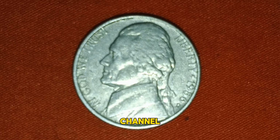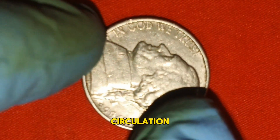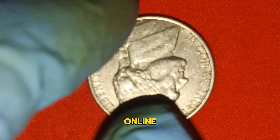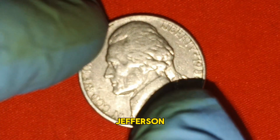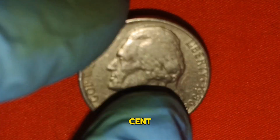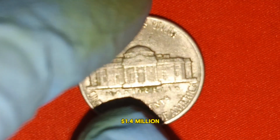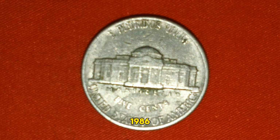Welcome back to the channel. Today we're talking about one of the most popular coins in US circulation, and one that's been making waves online for a pretty surprising reason: the 1986 D Jefferson nickel. You may have seen headlines or videos claiming this small 5-cent coin could be worth as much as $1.4 million. That's right. A single nickel from 1986 supposedly worth over $1 million.